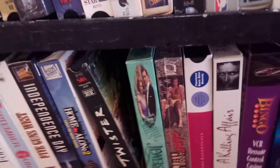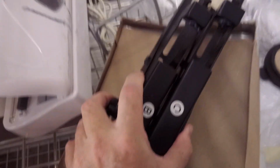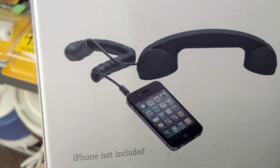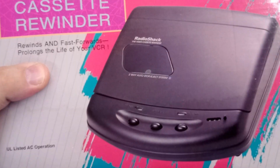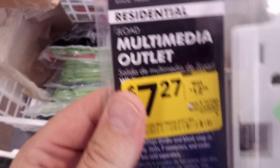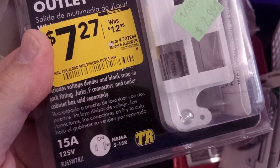There was nothing of interest in the 8-tracks or the VHS tapes. I always need storage for CDs, and this one is green tagged. Half price makes it $2. These are wall mount rails for a TV, but it's missing some of the other mounting hardware. This looks fun. It looks like an old style telephone handset but plugs into modern phones. They had some Blu-ray players with no remote, a Radio Shack cassette rewinder in the box. If you want to run multimedia through the wall, a specialized outlet like this one would come in handy.